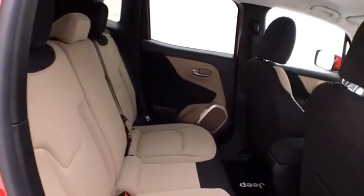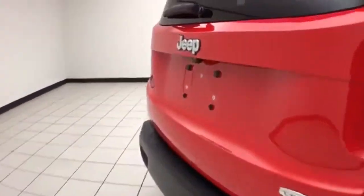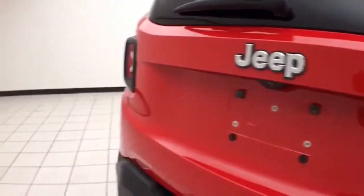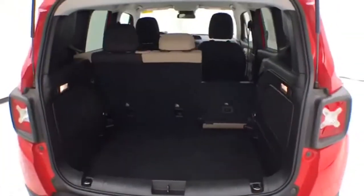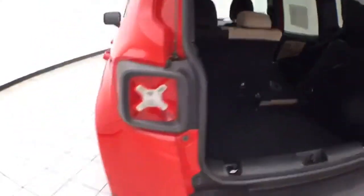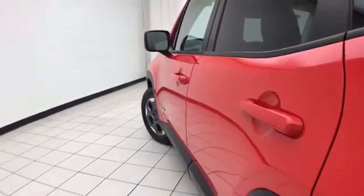Seats 5, cloth interior, split seat back folds down to accommodate longer cargo items, backup camera, lots of cargo space in the rear, and very clean, no dents or dings in the body.